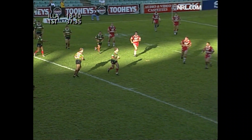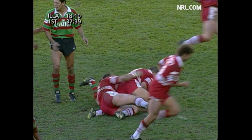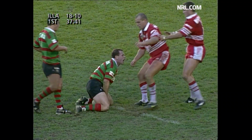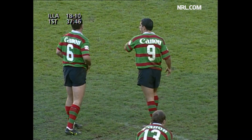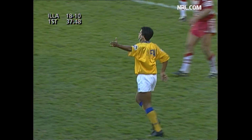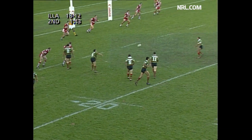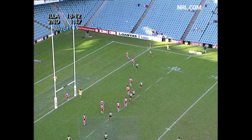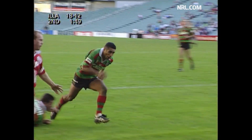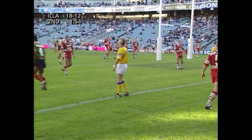Back to the right-hand side now. O'Neill, the step. We've seen it so often. And they've reacted there. The referee has reacted to Ostini. Last tackle now for Souths. They go back to Trindle. Trindle, the high kick to the far wing. The chase is a good one, but the ball goes astray. It's always a lottery too, isn't it?